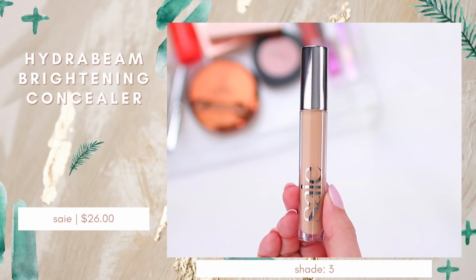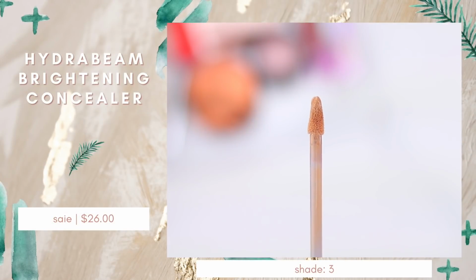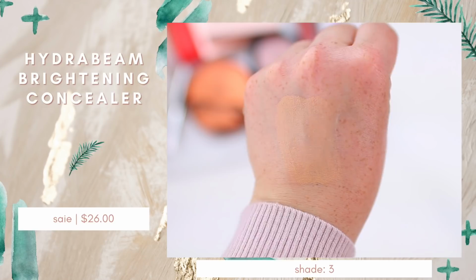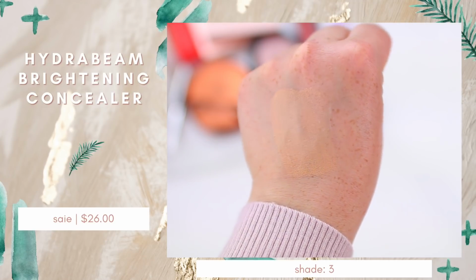I wanted to mention this product from Saie. This is the Hydrabeam Concealer. Now they did send this to me in the mail as PR. They sent me the shade 3, which is a little bit dark. I was going to purchase a lighter shade because I love the formula, but I've actually been mixing this with other concealers that are maybe slightly too light, and I feel like that has been the perfect combo. So I might eventually purchase the lighter one, but I don't know that this would be ideal for my oily skin on its own.